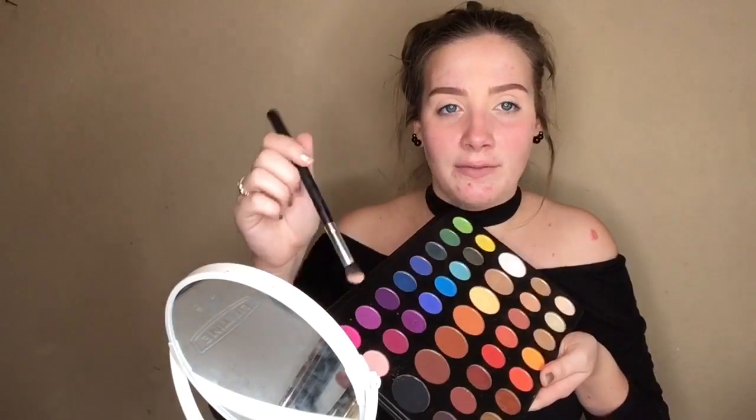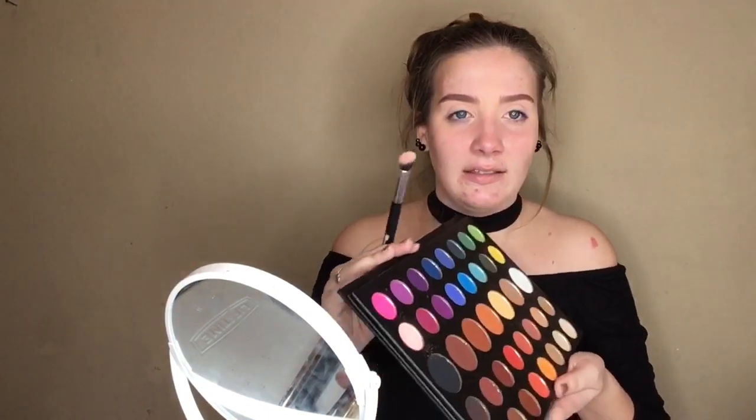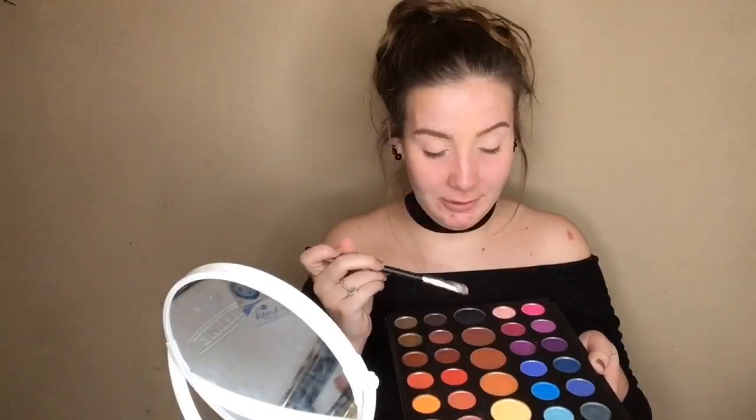And another issue I have with this palette is there's a lot of kick up. And kick up doesn't really bother me, but in some of these shades, it actually really does bother me because I don't know if you guys can see it, but this pink is getting into the black. And it's just very messy. So now we're just gonna dip straight into the black and I'm just gonna start packing it all over the lid.